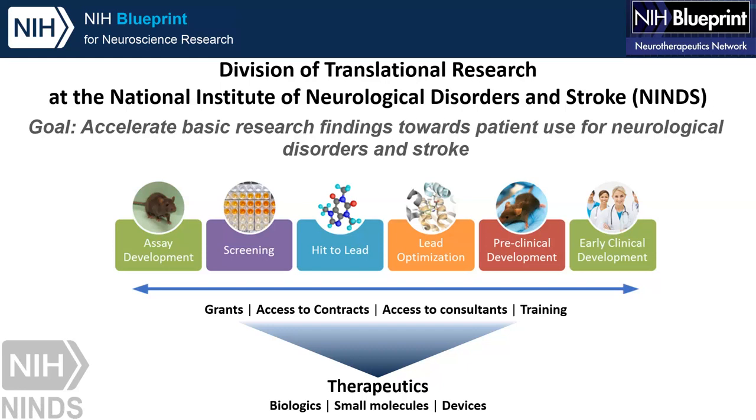The Division of Translational Research at the National Institute of Neurological Disorders and Stroke, NINDS, has a goal to accelerate basic research findings towards patient use for neurological disorders and stroke. And we have an array of funding opportunities to make that happen. Some of those are trans-NIH, like this Blueprint Neurotherapeutics Network, and others are focused on NINDS mission grant funding only. But we also cover the whole spectrum of indication areas in terms of NINDS, as well as therapeutic modalities: biologics, small molecules, and devices. I will focus on small molecules today, but know there are other funding mechanisms out there for these other modalities.